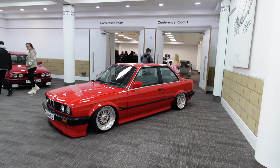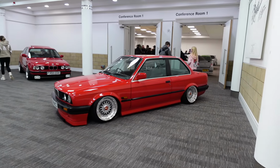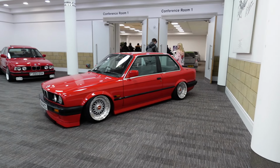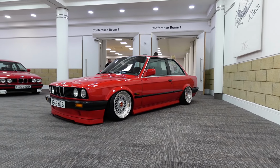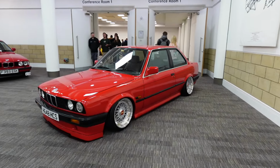Right, so I think this 3 Series has to be the highlight of all the cars inside. It's so busy in there, I can't really film too much. It's absolutely rammed. Really good cars, but really busy. But this 3 Series, again, super clean. Everything's absolutely immaculate here. But yeah, that's cool.